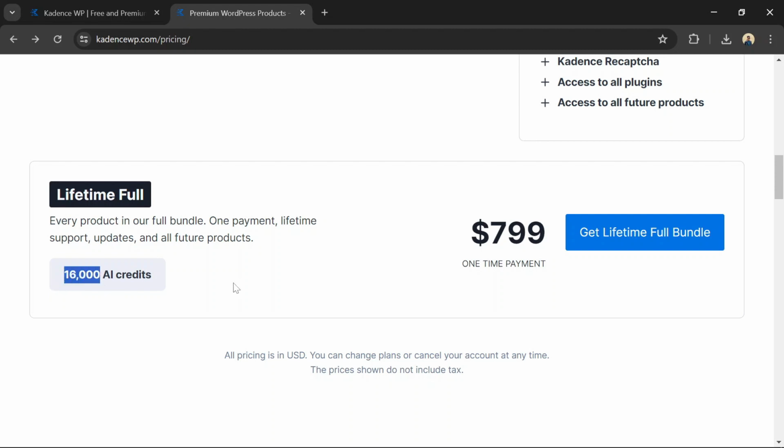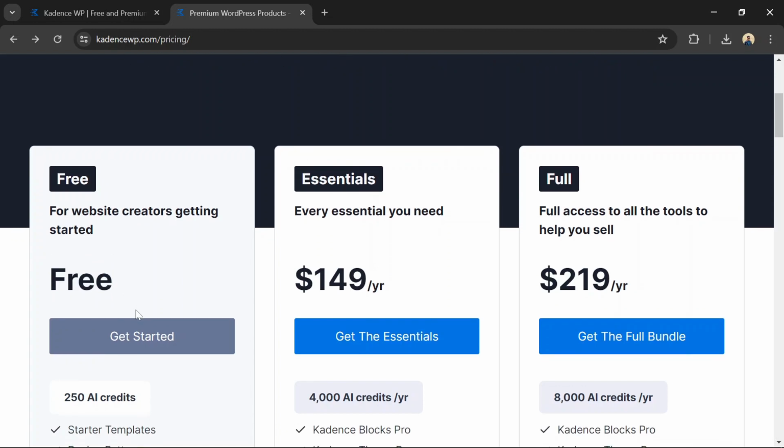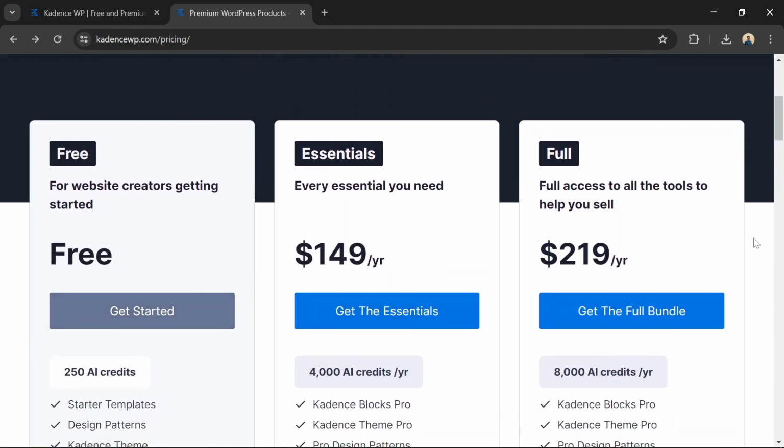Here's a quick recommendation. For simple websites, a free plan is enough. For professional-looking websites with advanced blocks, the Essentials plan. For e-commerce websites or wanting access to all features, full plan. For lifetime access and commitment, lifetime full plan.